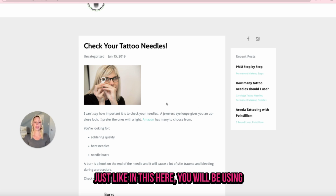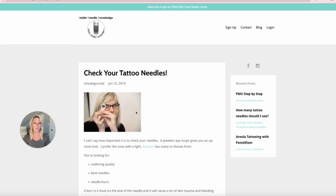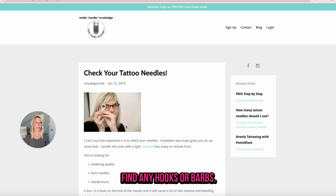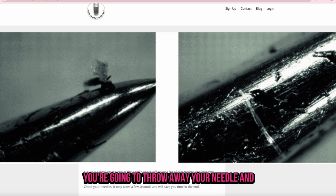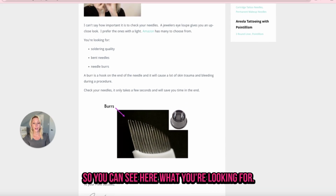So just like in this here, you will be using magnification, such as a jeweler's loupe, and then you can find any hooks or barbs. If you do see any of that, then obviously you're gonna throw away your needle and use a new one. So you can see here what you're looking for. These are little burrs in the needles.